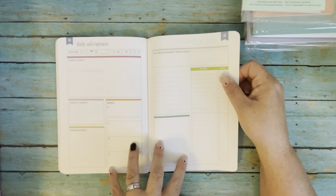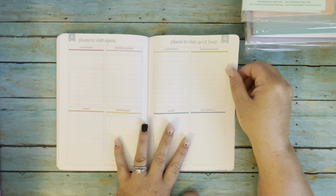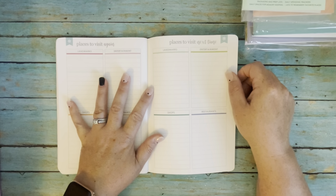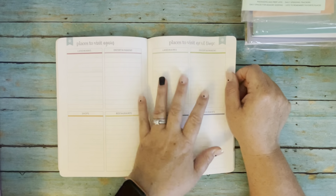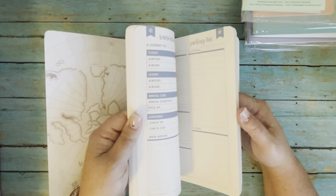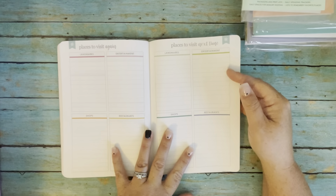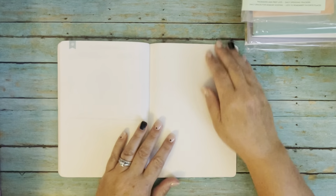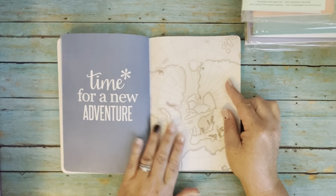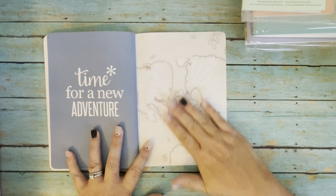At the end of the last journaling page on the 4th trip, you come to these last 2 pages, and these are places to visit again. So, on any of the trips that you went to, what did you like? Places to visit next time. Let me double check that I didn't miss that on the previous spreads, because I'd hate to misspeak. No, it's not on all the spreads. It's only in the back of the book. Okay. After that, you get some dot grid for whatever your needs may be. And then a cute little quote, time for new adventures, and the beautiful back section.